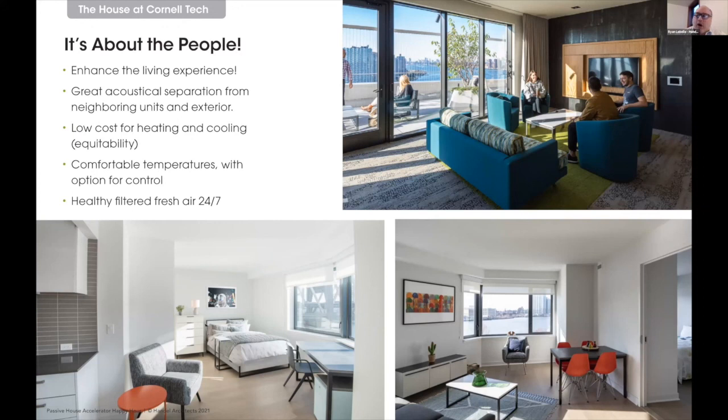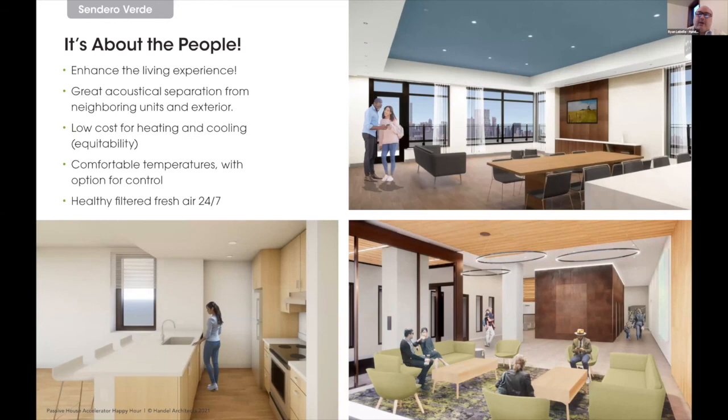It's about low cost for heating and cooling. In a conventional building, air conditioning may cost upwards of $150 a month in New York City. Now, what if that cost is reduced down to $10 or $15? Well, that choice is a lot easier and can really impact people's lives. And for us, this really starts to speak to equity in green building. And just to reiterate, we are also providing healthy filtered fresh air 24/7.